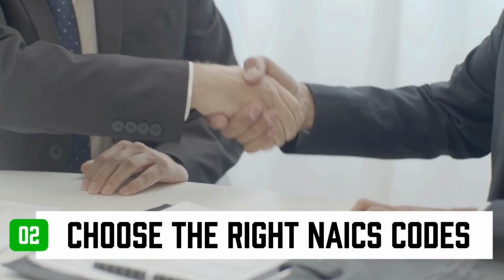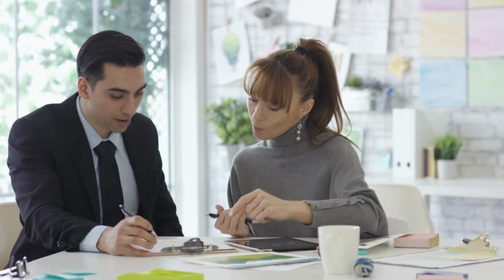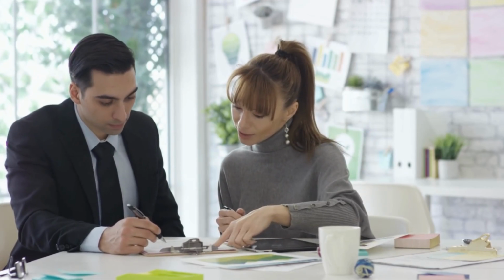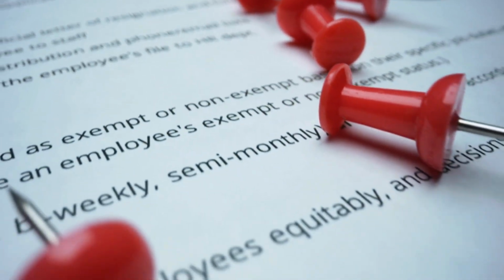Step 2, choose the right NAICS codes. You need to speak the language of the government. That's what NAICS codes are. Pick codes that actually match the work you want to do, but also check which codes are getting the most contract awards in your industry. You can find this using FPDS or usaspending.gov. Pro tip, don't just choose one code, diversify. That gives you more opportunities to appear in agency searches.